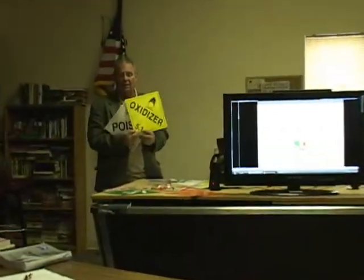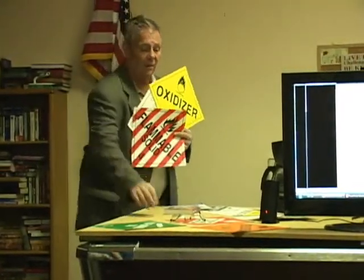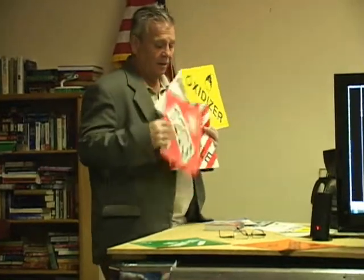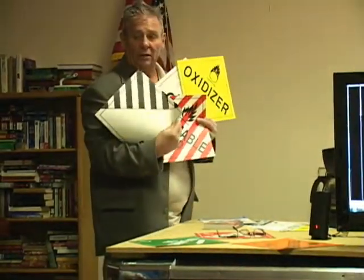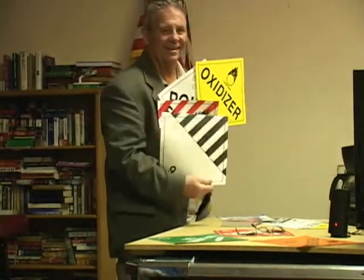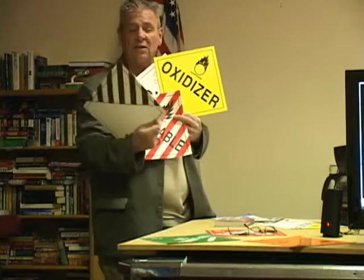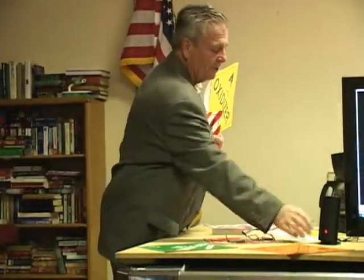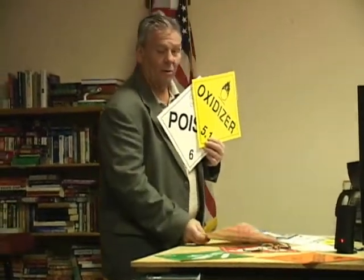Classes out there: oxidizers, flammable solid, flammable liquids, radioactive. Also have number 9 here. Number 9? Yes. Number 9 is miscellaneous. This is what most hazardous waste is shipped under. Also elevated temperature material would come under number 9. Number 9 is going away with global harmonization.